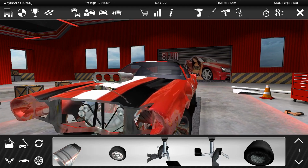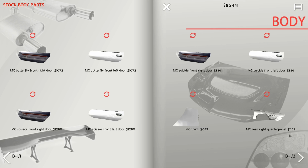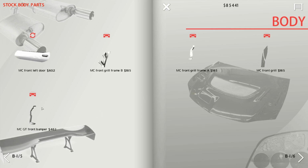And that actually crashed the game, so I went ahead and restarted it. And we're going to see just how much money it costs to fix this thing back up from that collision. So we need a front bumper. That's a rear bumper. Front bumper. They're kind of ugly front bumpers, but that's what we got, I guess.